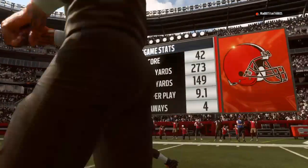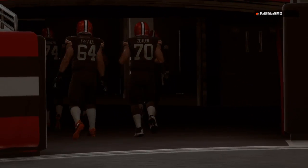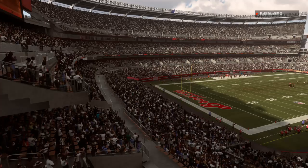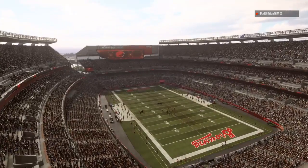So for Cleveland, they get back in the win column as they move to 2-1 now on the year. And they'll get to stay home again next week as the New York Jets come to town. Meanwhile, for our visitors, the early struggles continue as they'll sink to 0-3. And they'll get a chance to redeem themselves next week at home against San Francisco.